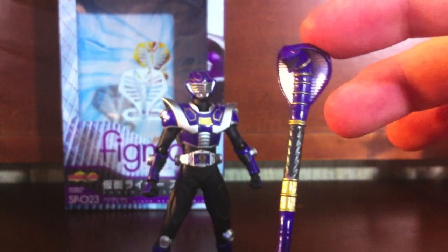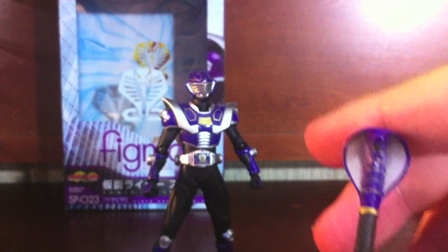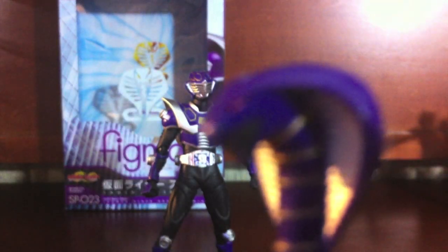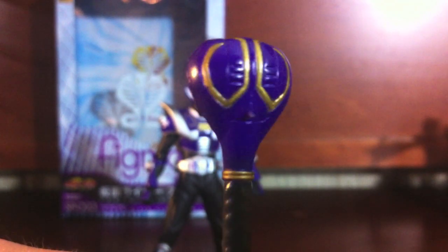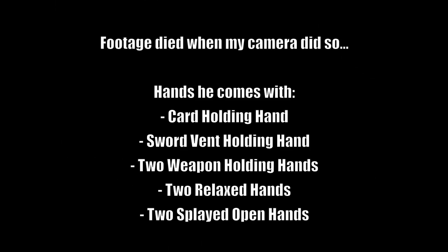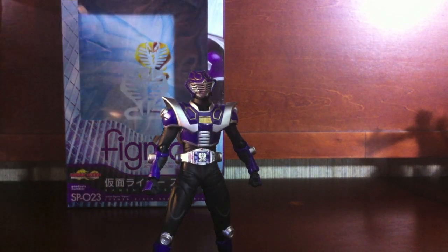So, very much looking like Kamen Rider Jafar. But we won't get into that too much. Really, really nice. Everything's detailed. The eyes are painted. Let me see if I can focus on that. It didn't focus perfectly, but you can see everything pretty clear now. Very nice. And then, of course, he comes with his sword vent. I don't really like his sword vent. I know it's supposed to be like the rattler of the snake. So, that is all for his accessories. He doesn't come with much, but he's still my favorite figure. I'll get to that later.